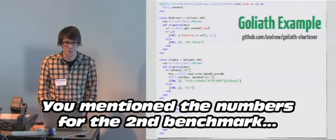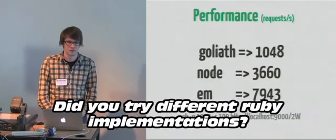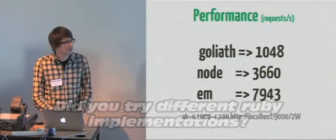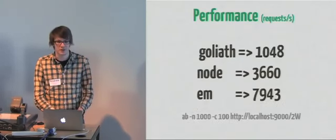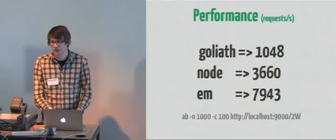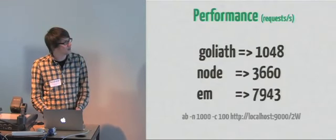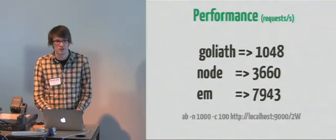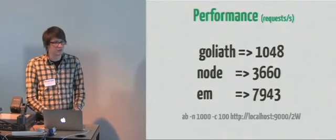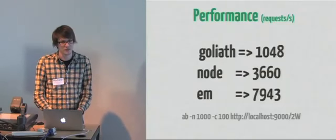You mentioned the numbers for the second benchmark. Did you try different Ruby implementations there? No, I only used Ruby 1.9.2 there. It would definitely be interesting to see how 1.9.3 works, and Rubinius. In the Goliath documentation, it says that Ruby 1.9.2 is currently the fastest implementation to run Eventmachine code on.